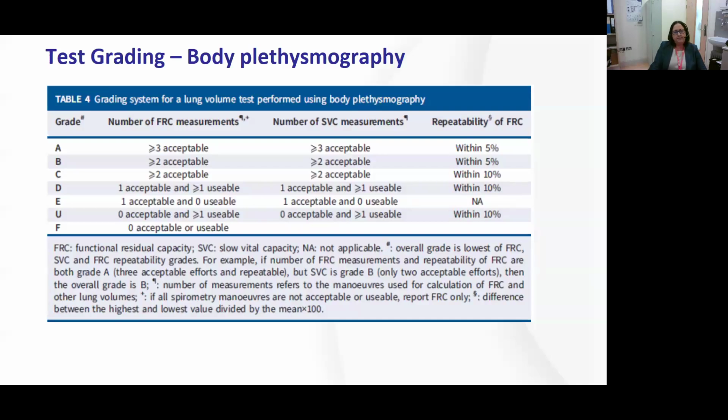The grading is a combination of the number of FRC measurements combined with the repeatability of these measurements. So there's a minimum of 3 FRC acceptable measurements within a repeatability range of 5%. And with that, we have to have greater than 3 linked SVC measurements that are compliant with the 2019 standard. So you can work your way down through the table here and look at the different grades to assess the values. In part 2 of this session next month, I will have some case reports and some explanations, and we will use the grading system to help you understand better.